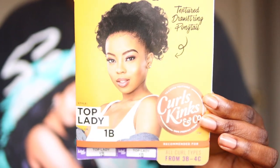Today we are going to do a quick ponytail from Sensationnel. I've had this in the stash for a long time, y'all. This is Sensationnel Top Lady in the color 1B.